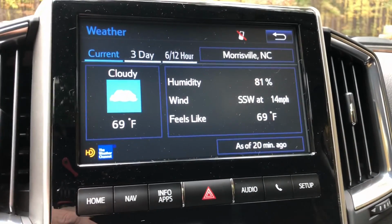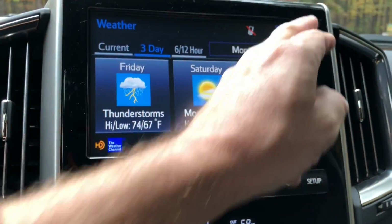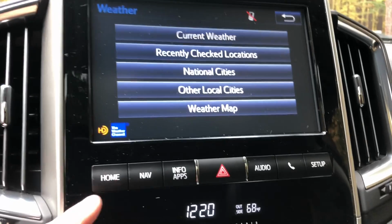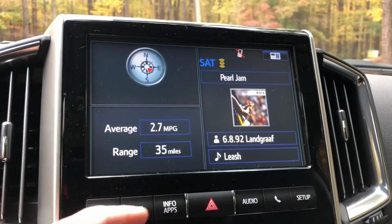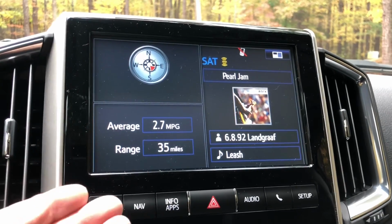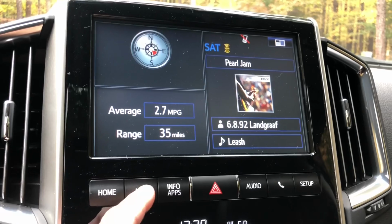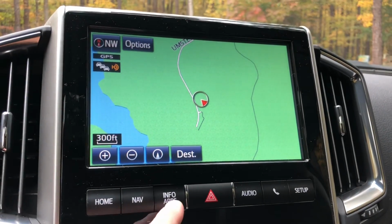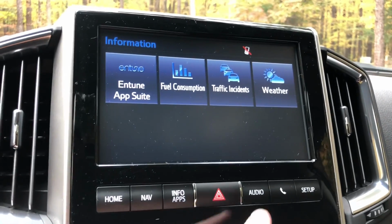This is part of the Entune app suite, so I can see what the weather's going to be like all weekend. If I want to go to the home screen, it'll tell me navigation and compass, the radio system, what I'm doing with my car specifically. You can change that for phone setup. Nav goes right to nav. This goes to the Entune app suite, so you can have Pandora, iHeartRadio, audio.